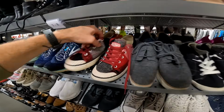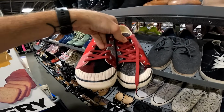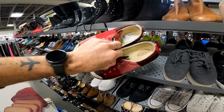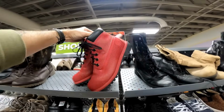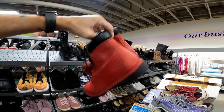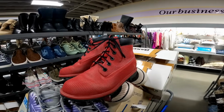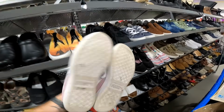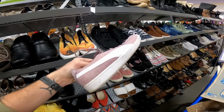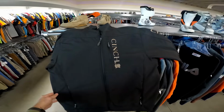The next pair of shoes to catch my eye are these Keens for only $5.99. Yeah, this model usually sells for about $35, so I'm gonna pick those up. These Timberlands are sick. They're only $9.99. Those are super cool. Even if they're not worth a lot, I'm grabbing those. They'll sell. Puma's not a great brand, but these are only $3.99. No, I don't need them. I have enough shoes.